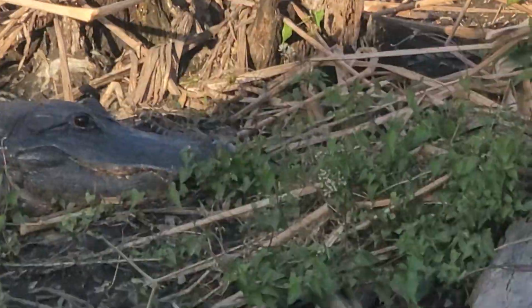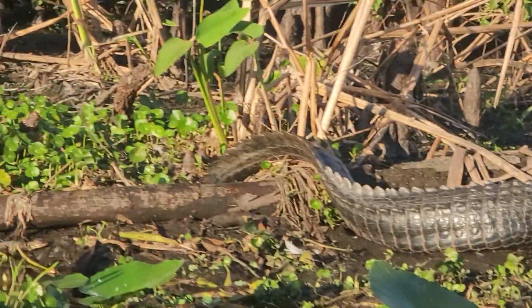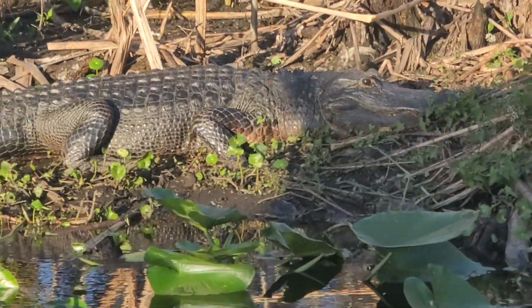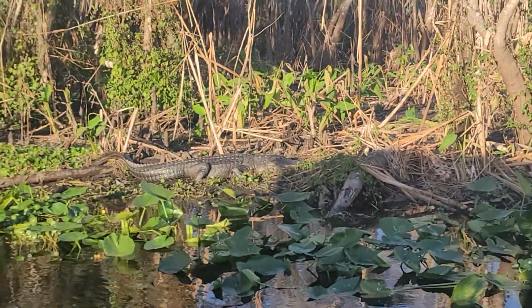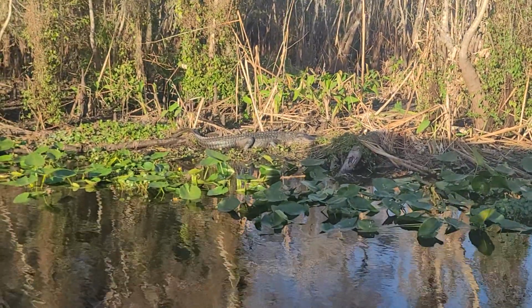Okay. The baby's right straight out. Behind the big green leaves, on the land, you can see yellow striping right there. Oh, it's black with yellow stripes, that's right. I'm going to back up a little bit and get back over there. I don't want to disturb Mama.